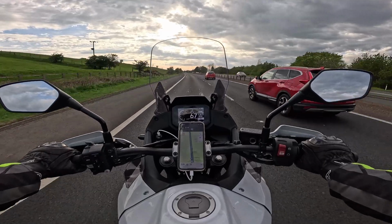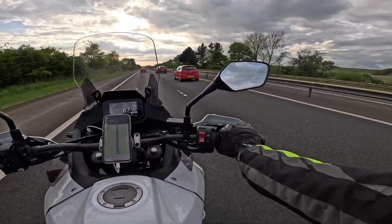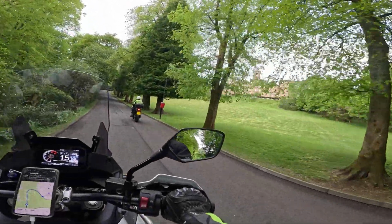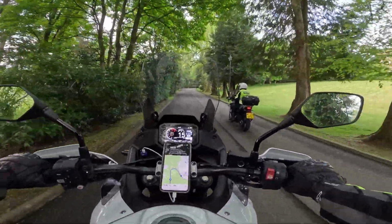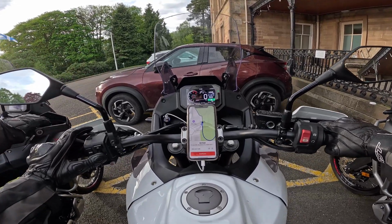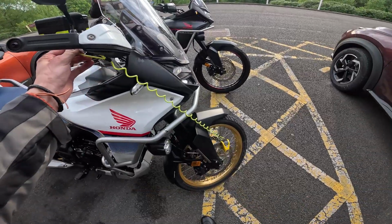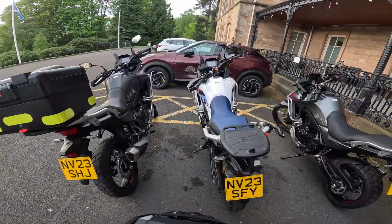So, we are back on the motorway, 23 miles to go, 21 of which will be on this road. I'll see you guys when we get there. There's the hotel. So that's 213 miles today, 74.2 miles per gallon since I left home. Brilliant.